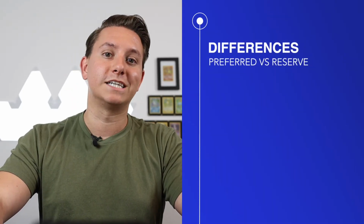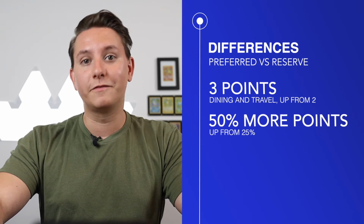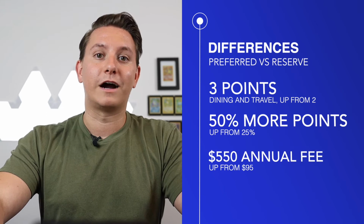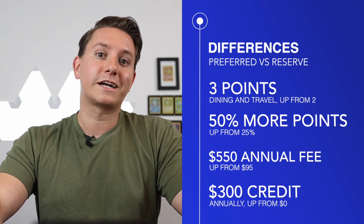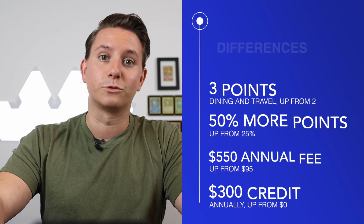is a direct upgrade to the Preferred. It gives 3 points on dining and travel, up from 2, has a point multiplier of 50%, up from 25%, but has an annual fee of $550, which is effectively reduced to $250 thanks to the $300 annual travel credit.